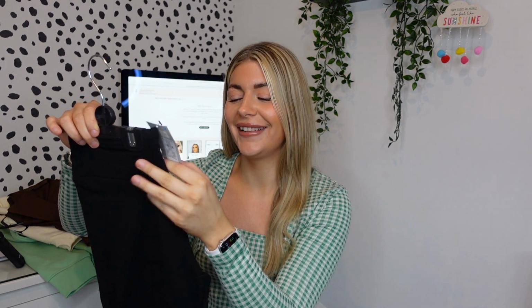So I just got a plain black pair with a hip, what is that even called? It says hip waist legging. So basically it just sits on your hips and your waist. So they're quite high, they're high waisted. That's the word, I couldn't think of it. High waisted leggings. So yes, I can pull them up quite high because I like that comfiness of that.